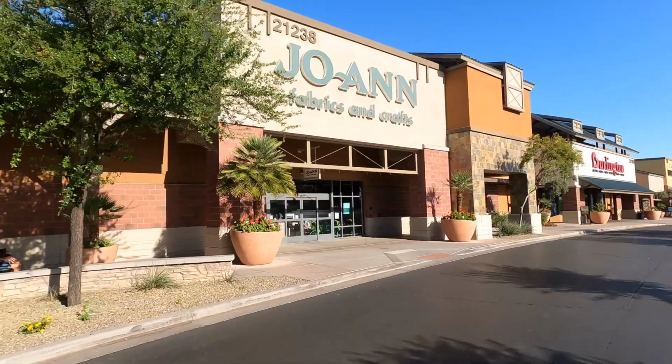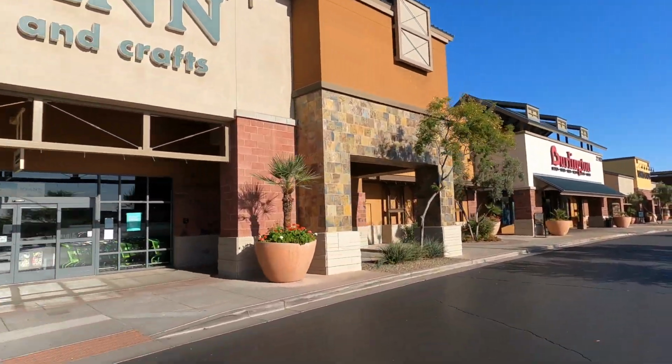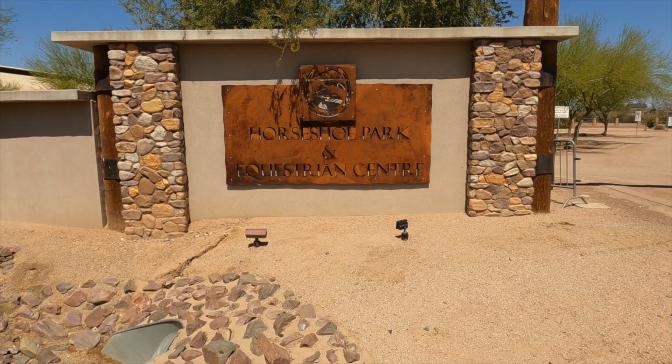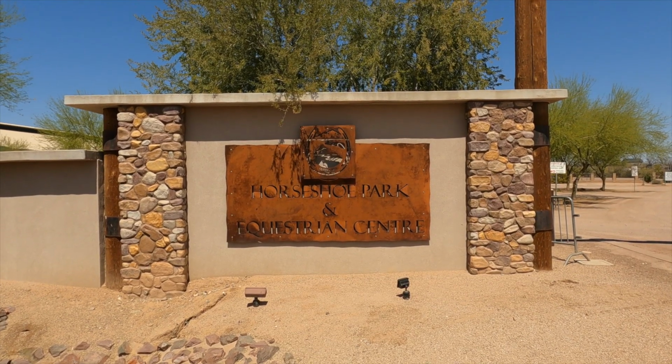Now, Whisper Ranch is located just a couple of miles from downtown Queen Creek, and that's where you'll find the QC District and Queen Creek Marketplace, and some of the other nearby attractions are Schnepf Farms, Queen Creek Olive Mill, and Horseshoe Park and Equestrian Center. Now, what's really great about all of these communities that we're going to see today is none of them are really very far from downtown Queen Creek where all of the shopping and dining are.